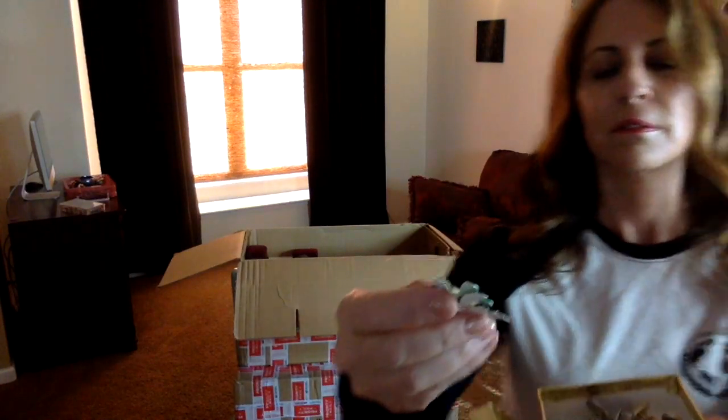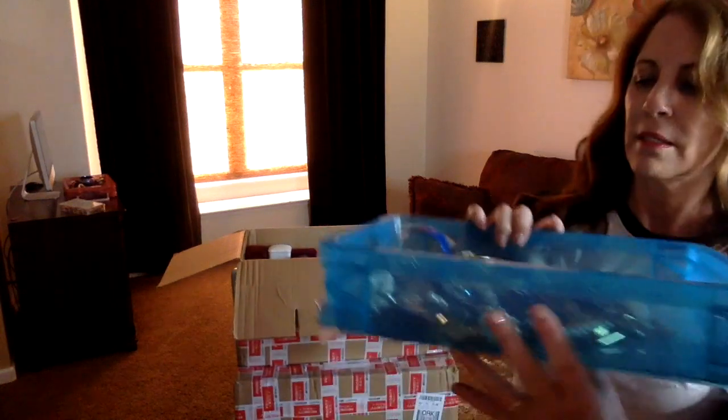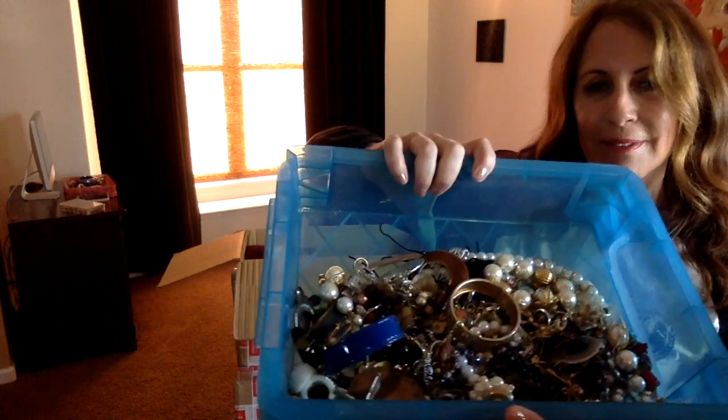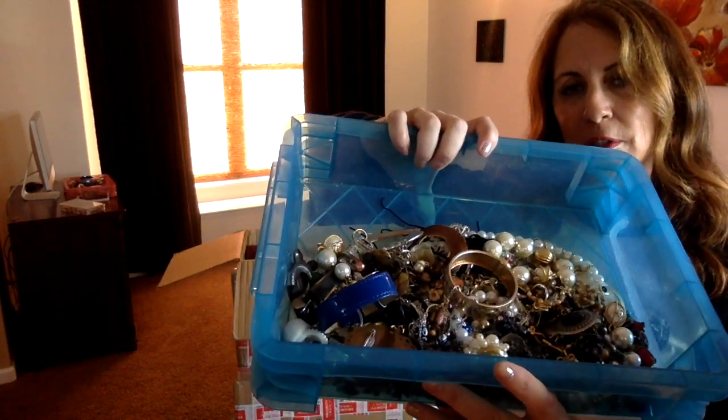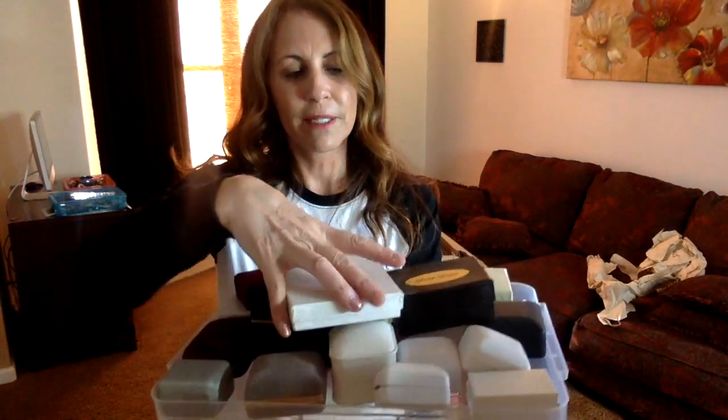Okay, I always like these. These are men's tie clips, tie tacks, and cufflinks. And a little enamel piece. Okay. Looks like a lot of brooches and some long necklaces and a few other things sort of piled in there. A lot more boxes. Every one of them has items in it.